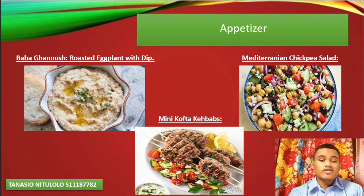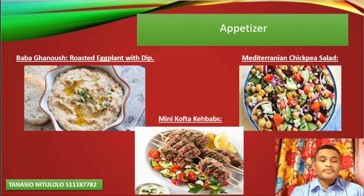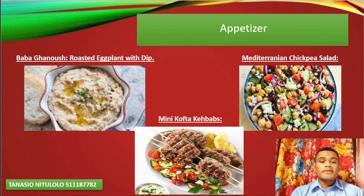Moving on to our Mediterranean chickpea salad. Cooking method, we use raw and blanching. Our ingredients, all seasonal vegetables, chickpeas, dressing, fresh yogurt, olive oil. We also use lemon, add salt to it, and peppers. We also add vinegar to it.